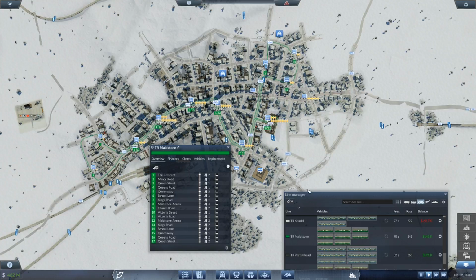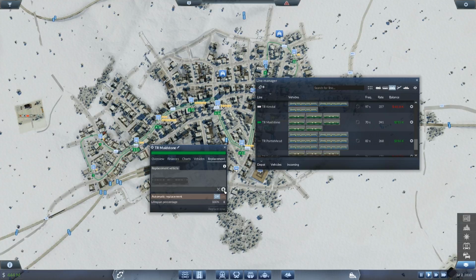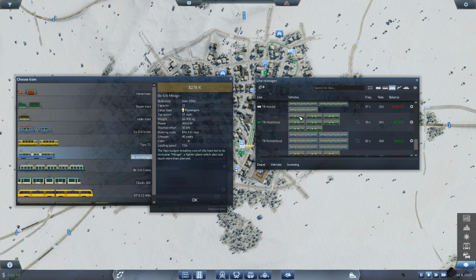So it could probably just do with some larger trams and more trams as well, I think. So let's go ahead and do that. So let's go for replacements. Currently, you guys must be running Mirages? Yeah, you guys are Mirages, so we'll upgrade you guys to Cobras.